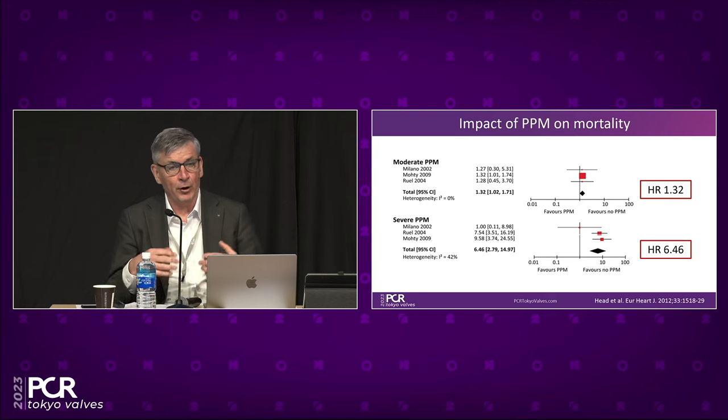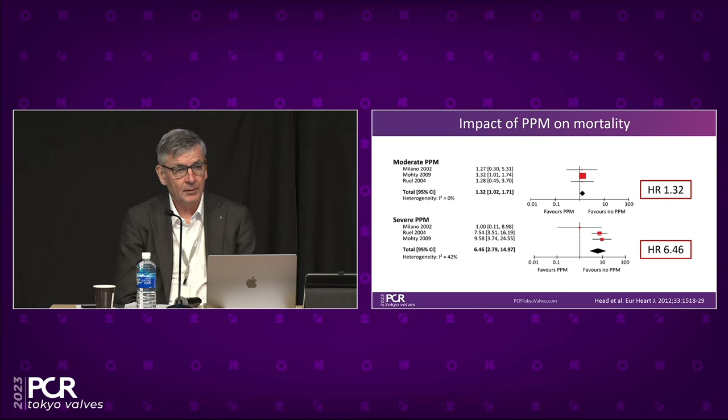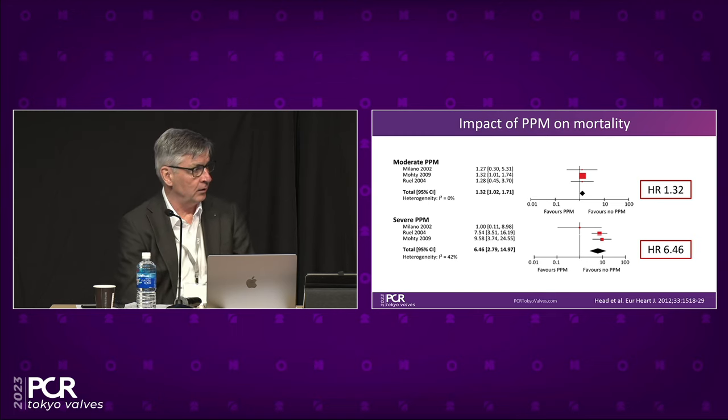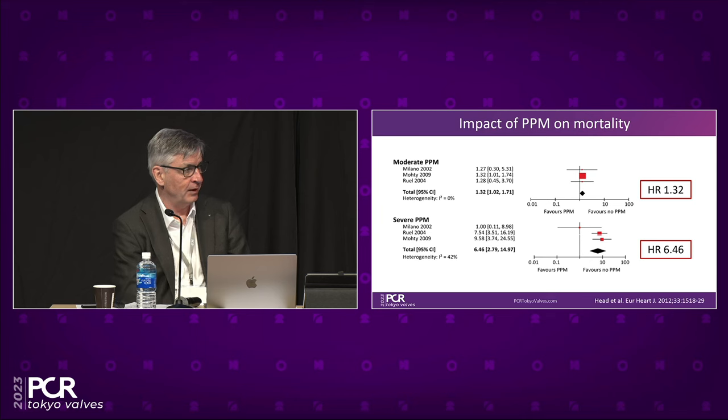So if you have a moderate PPM, the patient's risk for cardiac mortality is increased by about 30%. And if you have severe PPM, you have a six-fold increase in cardiac mortality. So I think it's really important, when we have patients in front of us where we suspect there could be a risk for PPM, that we really think twice about how to handle these patients. Marcia, how do you identify these patients who are at risk for PPM in your institution?